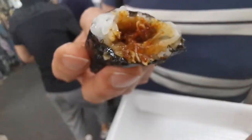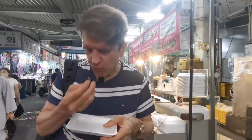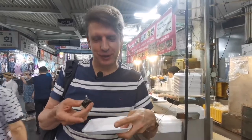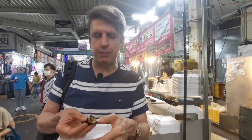The second one she suggested is the myeolchi gimbap. Gimbap, of course, is gim on the outside, bap is the rice on the inside. So this is the seaweed paper, rolled around rice, and then the inside filling is myeolchi. Myeolchi are little dry anchovies. Never heard of this before, never had it before. Texture is great. Wow, you got the whole little mini anchovy in there. Nice and spicy, beautiful texture on the rice, beautiful texture on the seaweed paper on the outside, the gim.